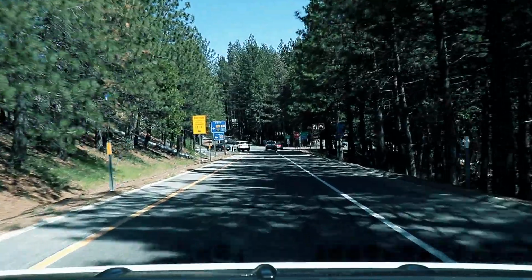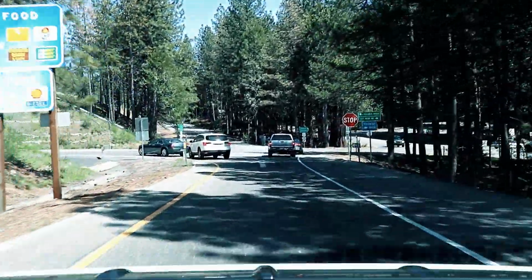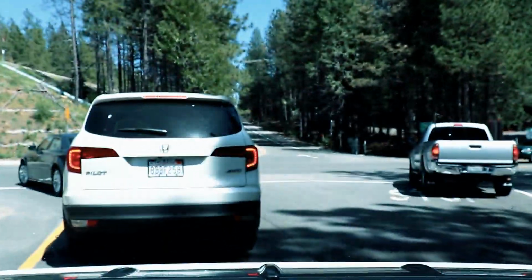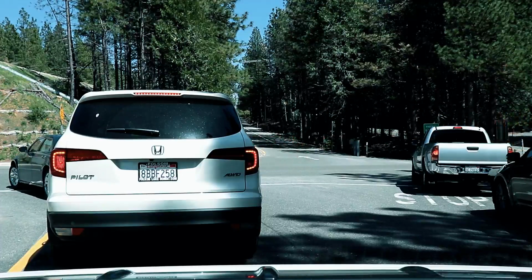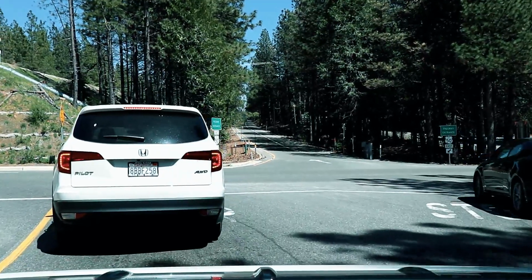So this is the turnoff. Again, it's Sly Park, and we're going to be making a left here, and then we're just about a quarter of a mile out from our charger. So I'll film that all the way in so you guys can see what this looks like heading over to the charger. It's a little bit shady right here in the trees.